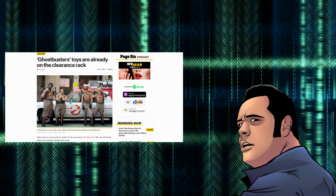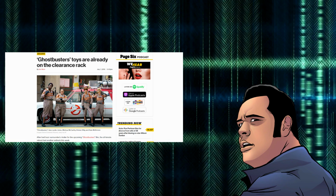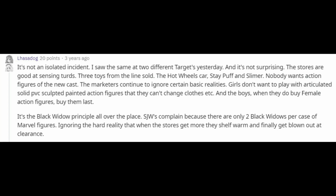But it wasn't just an isolated incident, because over on Reddit, we had a post that stated, "I saw the same at 2 different Targets yesterday, and it's not surprising. Stores are good at sensing turds. 3 toys from the line sold. The Hot Wheels car, Stay Puft Marshmallow Man, and Slimer. Nobody wants action figures with the new cast. The marketers continue to ignore the basic realities. Girls don't want to play with articulated, solid PVC sculpture-painted action figures that they can't change clothes with, etc. And the boys, when they do buy female action figures, buy them last."